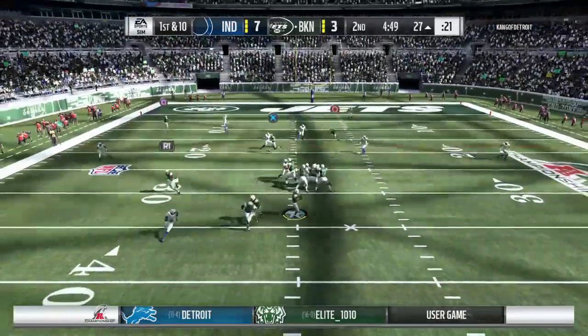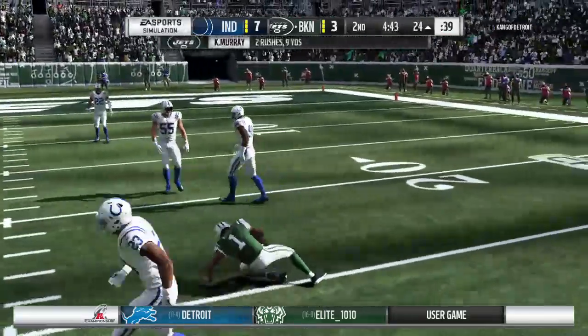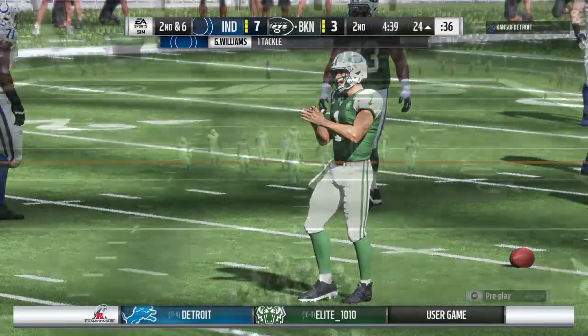On first down, Murray. And an alley to run. And they'll be inside the 25 now at the 24. He'll wind up getting right about 4 there on the scramble, and it's second down.